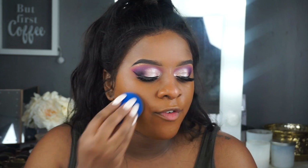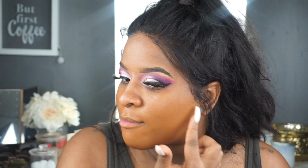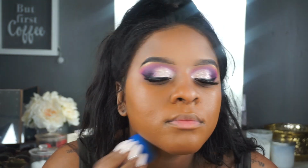Oh, that's cute actually. So it does say that it's medium to full coverage, and I definitely agree. I'm not sure if you guys can see it on camera. You can still see a lot of my dark spots in here. So I'm gonna go ahead and add a little bit more, another couple pumps, just to see if we can achieve the full coverage that I normally like. Yeah, it's definitely buildable.